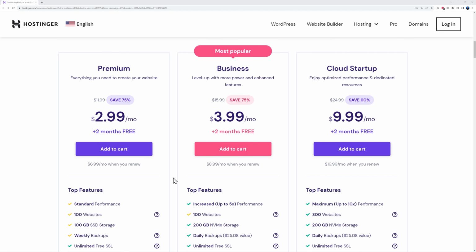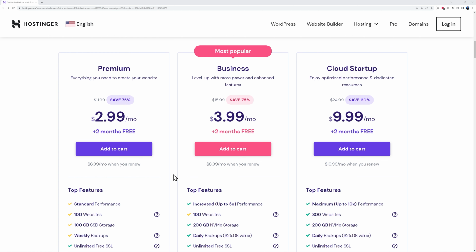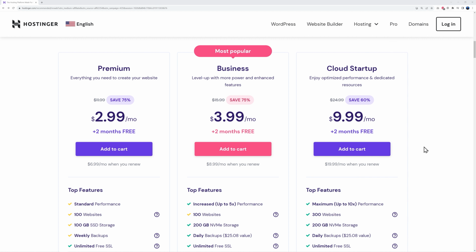So now it depends on the amount of resources that you need. If you're only running one website, this one is absolutely fine. Now, if you're running multiple websites and also maybe e-commerce website, you might want to consider either this one or this one, depending on the amount of traffic and visitors that you're expecting every month.